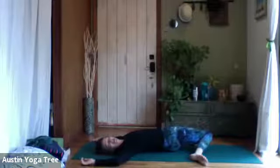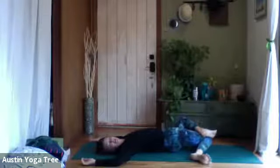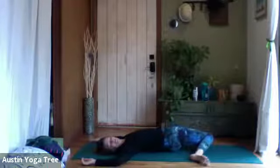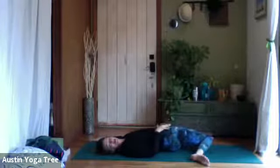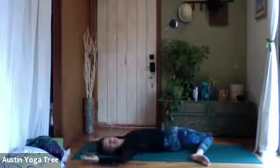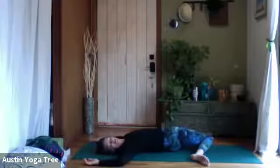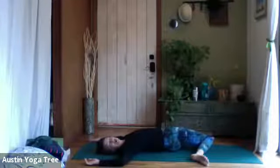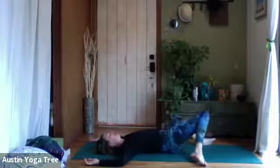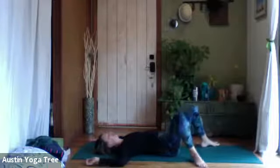Shoulders sinking down. You can place your left foot on top of the right thigh if you want to take it a little further. I'm just more energetically pushing my knees towards the ground using my body weight instead of using my foot. If your foot is on your thigh, place the foot back down to the ground. Inhale the head and those knees back up to center.